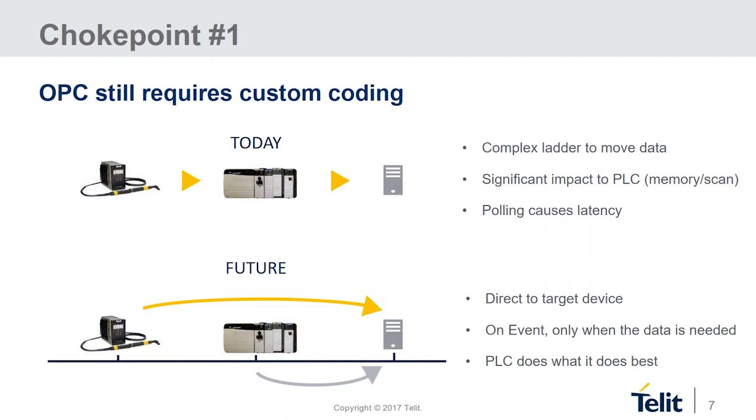And all of that data comes into the PLC. It's got to be manipulated with complex logic. It generally impacts the scan time of the PLC, takes up a certain amount of memory, and that's just the way we've always done it. I mean, I've been doing it that way myself for 20, 25 years. And then it has to get pushed to a PLC or pulled from the PLC into the PC, which causes a lot of latency and a lot of traffic on the network, loads up the PC significantly.